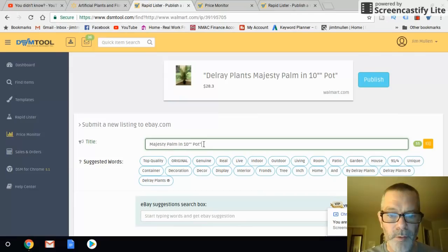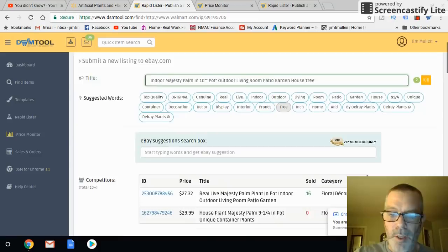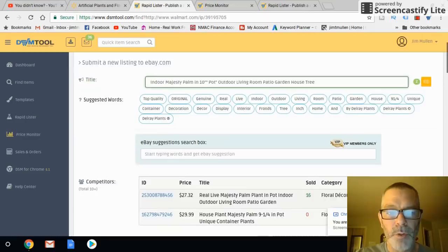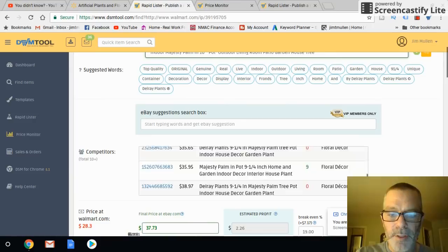Why don't we put indoor? And you just put as many of these keywords as you want. And again, you can go down here and look at what, now 16 are sold with real live Majesty Palm, all right? But that's a $27, we're at $37, so we're not matching that, so we've got to be different, okay? So our title starts with indoor Majesty Palm. See, Majesty, Delray, nothing else starts with indoor, so we might have a chance.